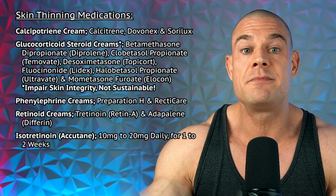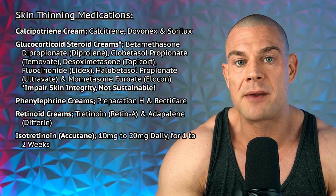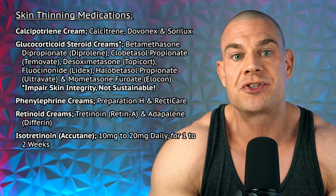There's phenylephrine creams, Preparation H, ever so popular for the last couple of days leading into a bodybuilding contest to thin out the lower back and the glutes and the hamstring tie-in. And it's been used for decades now in the bodybuilding community. Sometimes Preparation H makes you look a little bit weird when you apply the tan, so you have to use it sparingly leading into the contest, because otherwise you can see these blotchy spots on the lower back and in the glutes. And that is a dead giveaway that Preparation H was used as a vasoconstrictor in those particular areas.